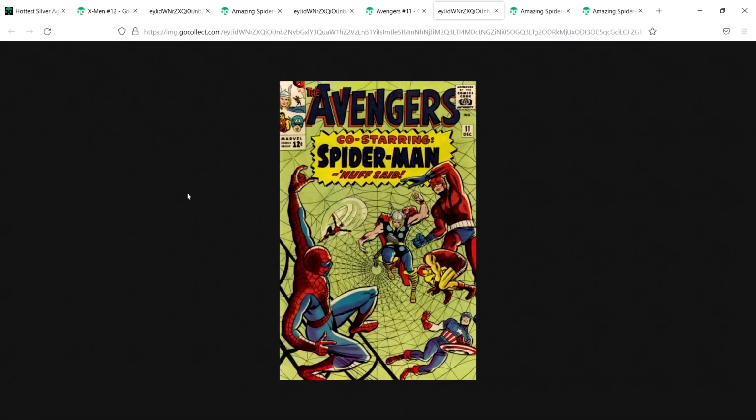It's also one of the earliest times that Jack Kirby drew Spider-Man. A lot of the Silver Age Spider-Man appearances were often drawn by Steve Ditko. Not too many times that you actually see Jack Kirby drawing Spider-Man. So that's kind of a cool element to this book as well.